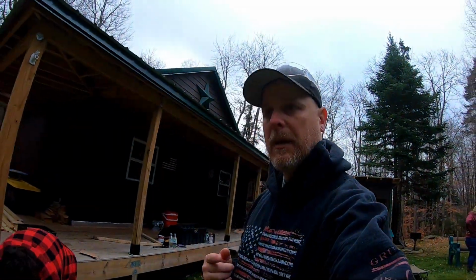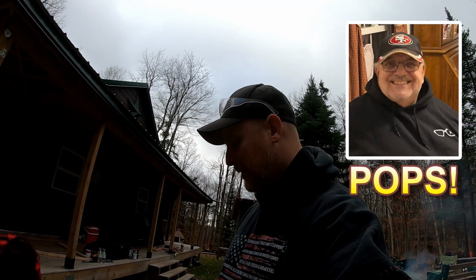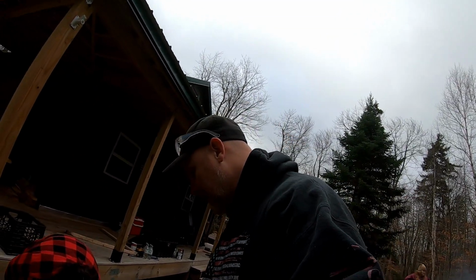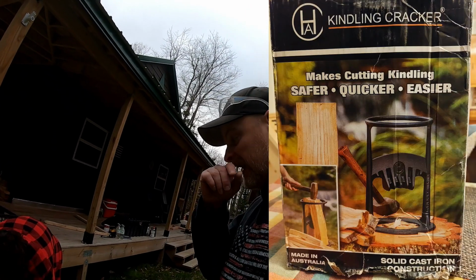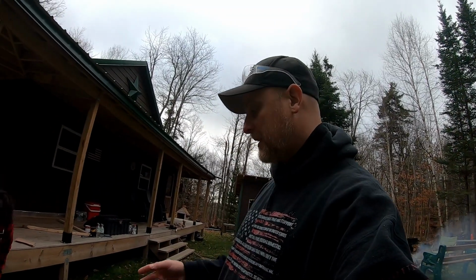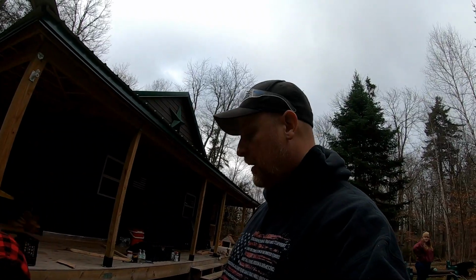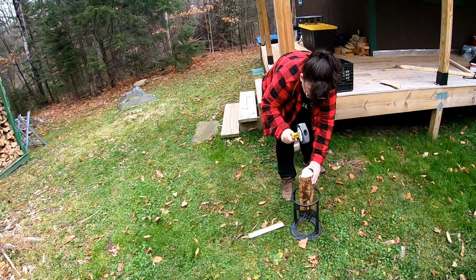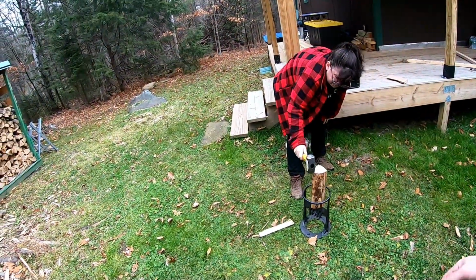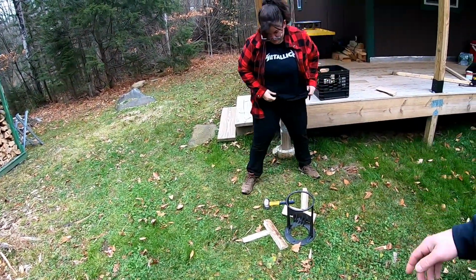I've seen someone asking about a good wood cracker. This thing is awesome. Pops gave that to us, and I don't even know what it is, steel or what. It's called kindlingcracker.com. This one we had for about 2 years. I left it out in the elements several times. Got a little bit of rust on it, but you just hit it with some black spray paint. Jennifer's cracking some kindling now. A lot of people complain the hole's not wide enough. Well, use smaller wood then, because most of our wood works perfectly fine. Throw it in there, crack it.